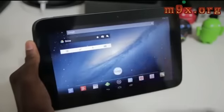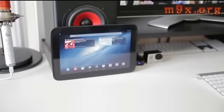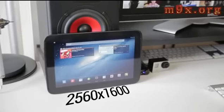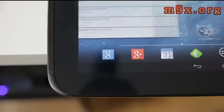Everything from the graphics and the websites and games and text and apps and the Play Store, everything is still super crisp, super sharp, and that's exactly what you'd expect out of a 2560 by 1600 display. That gives you 300 ppi on a tablet. That is by far the highest DPI on any tablet out there. Viewing angles and brightness are pretty solid. You know, they're probably among the top for tablets again.